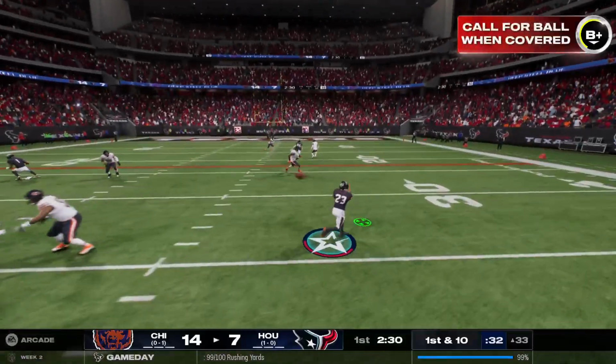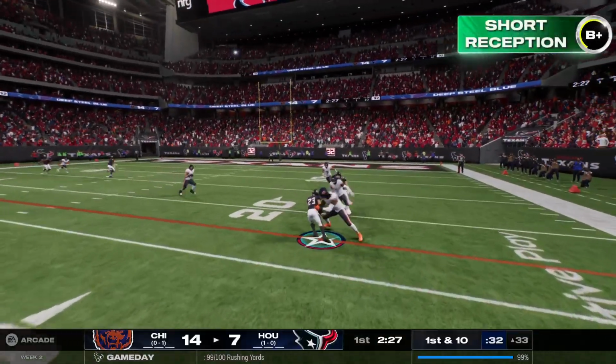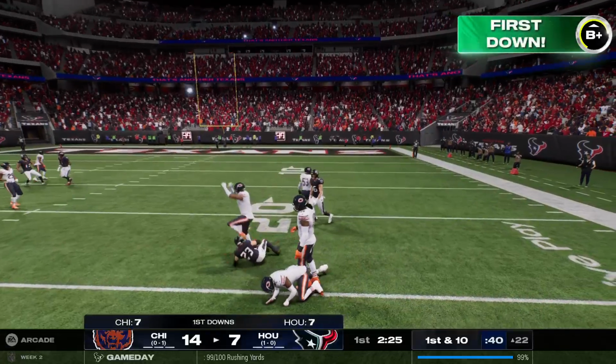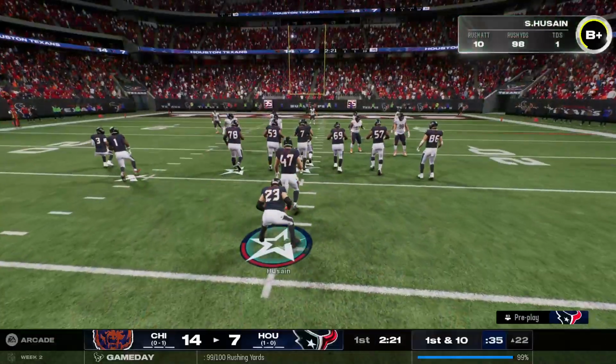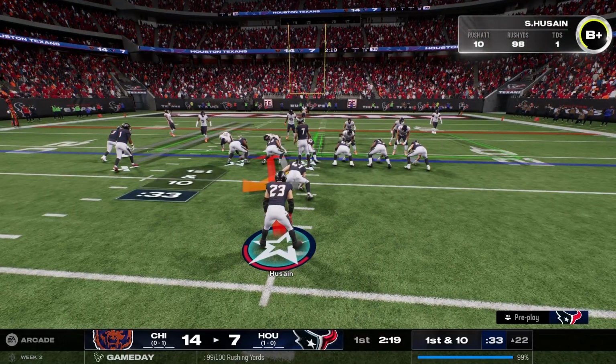Now to change things up, Stroud will throw it. And a quick throw here, that's complete. And he's going to get this down near the 20-yard line. 11 more yards that go around, a first down as well.